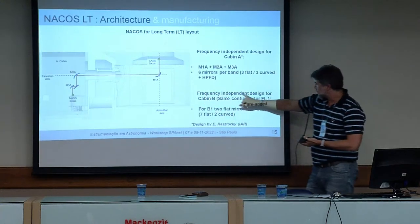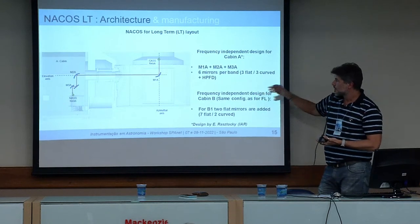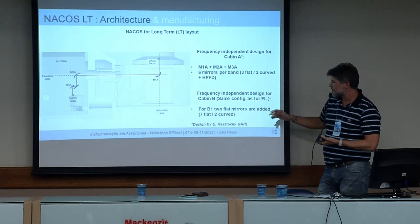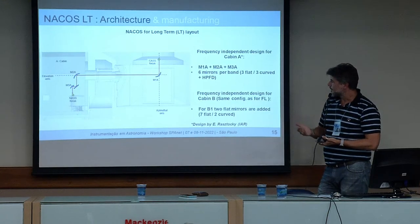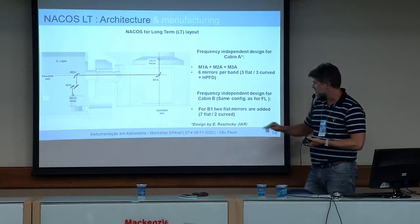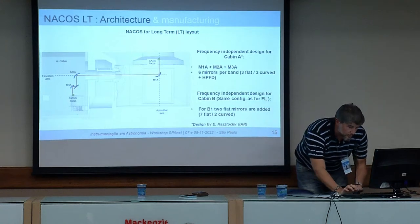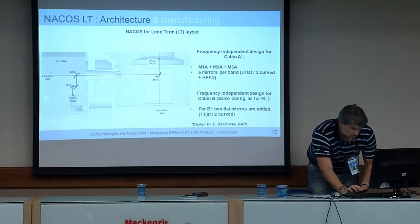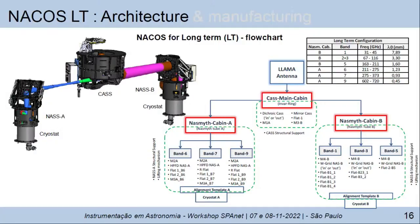In the case of the cabin B configuration, the system will remain the same, only some flat mirrors need to be reaccommodated, particularly for band 2+3. And in the case of band 1, with the addition of 2 more flat mirrors, to fold even more, the beam is a really wide beam and needs to be reflected many times.